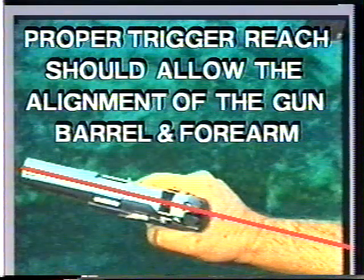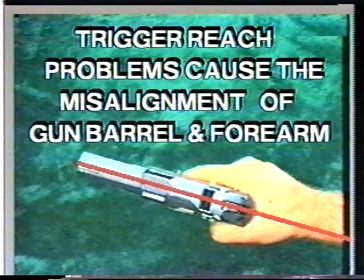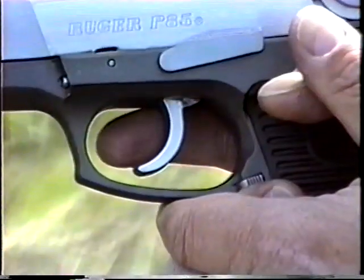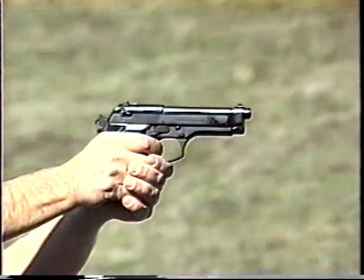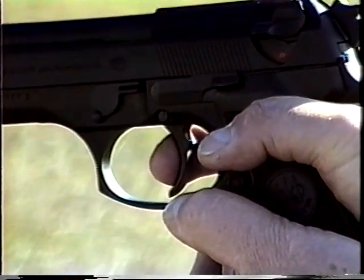Trigger reach and grip size is a major and often overlooked consideration for those with small hands. A large hand can adjust to a small gun grip by use of adapters. However, the large gun grip cannot be adjusted to the small hand. Agencies that hire people of small stature must consider trigger reach and grip size as an important characteristic before buying any firearm.